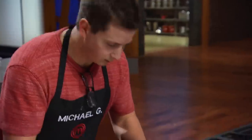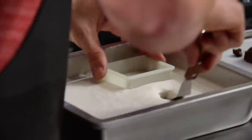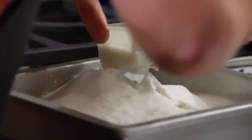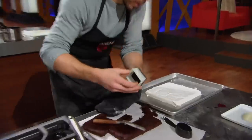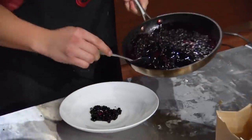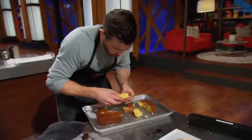Michael G is having a hard time removing his coconut milk jelly out of the mold. I don't know how to get the jelly out in a perfect square other than try and pull it out from the actual form itself. And I'm able to pry this sucker out, keeping its shape. Looks great, Michael. There are so many elements that they need to cut, assemble, and dress on plates before they can present the three classic Canadian desserts.